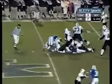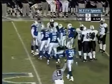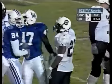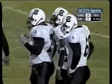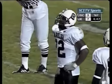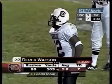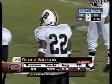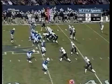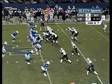So they go back to the same play, and this time Derek Watson will be wrapped up by Richard Harden of the Black Flag defense. Of course, Derek leads the rushing attack, averaging 92.6 yards per game. He also leads the team in scoring with 7 touchdowns, which is tied for second most in the SEC. Derek Watson is a star of the Gamecocks and of the SEC. Look at the average there, 5.8 yards per rush, 7 touchdowns. Those are just phenomenal numbers for a young guy from South Carolina. Slightly different than last year.